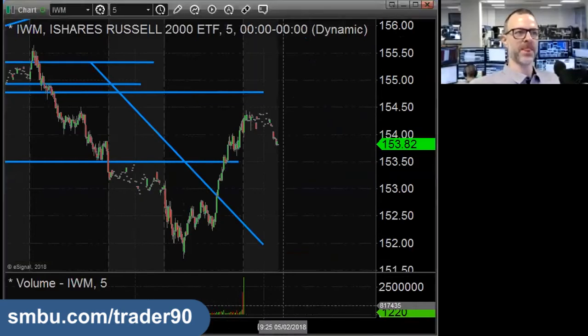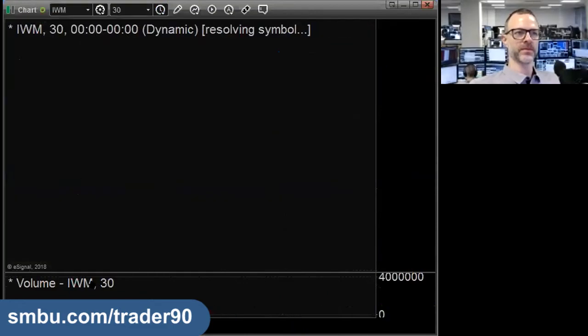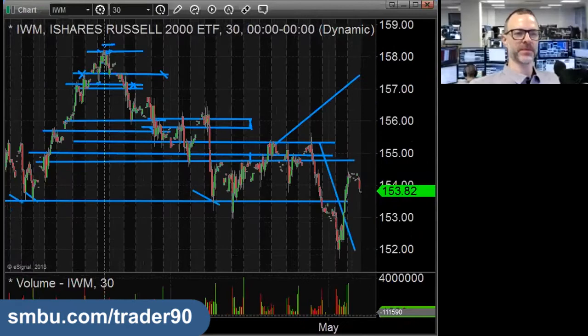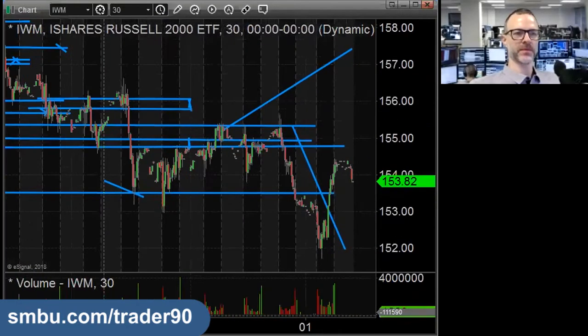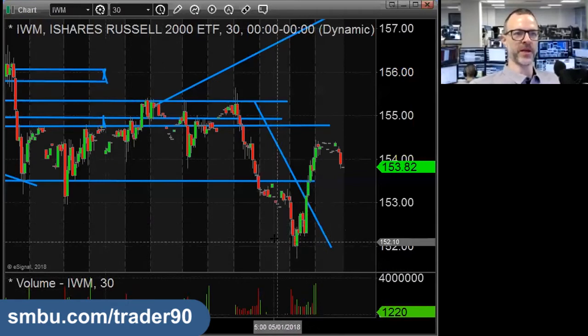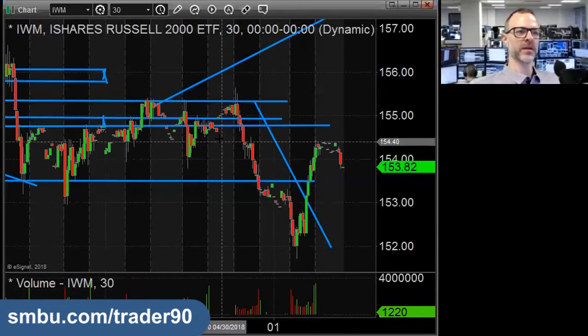IWM. So it looks like it just followed the same pattern as the SPYs yesterday. Bottoming in the morning. And at 1:30, the big igniting bar to get it back above 153. It's like 154 and a half.